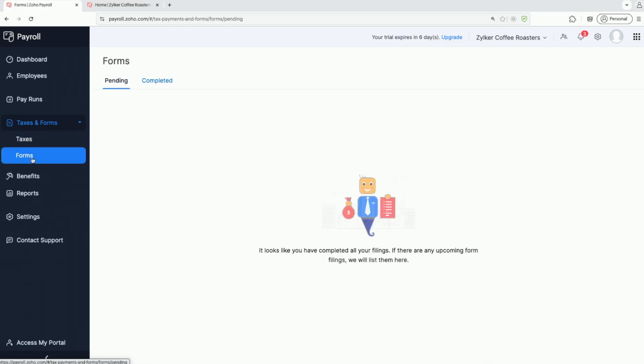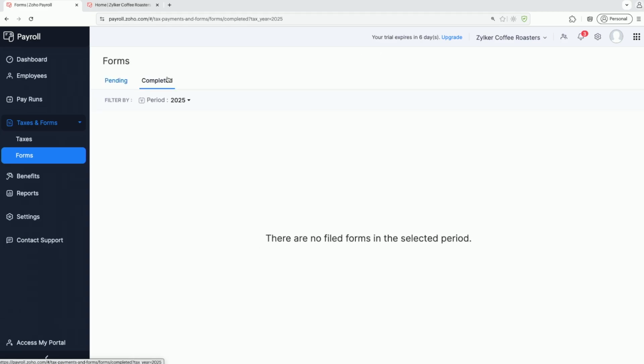Similarly, forms have not been generated yet. It would take a quarter to generate the form. So once that is done, the filings are also facilitated from within the application. So that has also been taken care of.